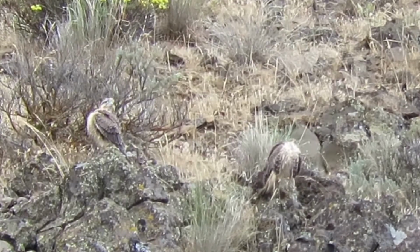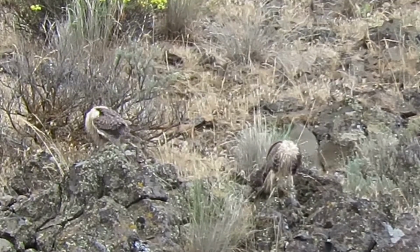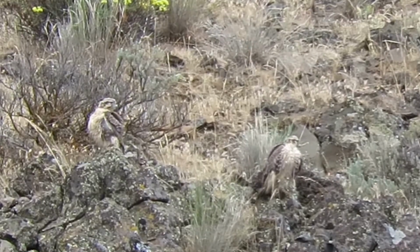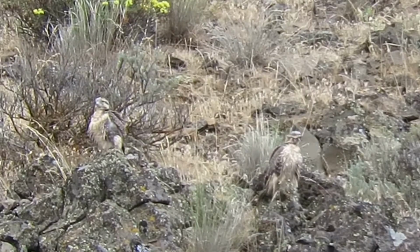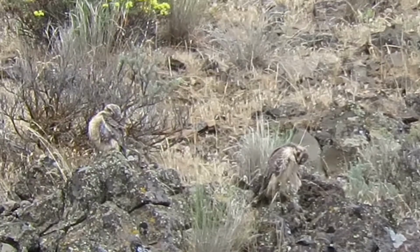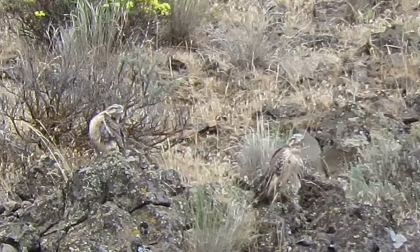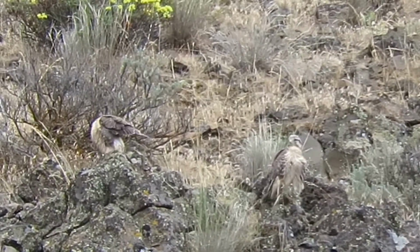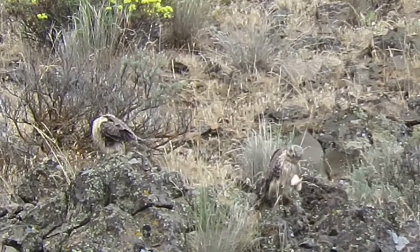Okay, here's 2 of our prairie falcons that fledged. Today when we were watching, the second one that flew out flew about 50, 60 feet and came over here and joined this one here. And this was the one that fledged before we got here. And our first one that fledged is closer to the eyrie. We've already showed where he was, in the bushes there on the rocks. And the fourth one still hasn't had a chance to fledge. So we have all 3 of the youngsters out here and 1 in the eyrie yet.